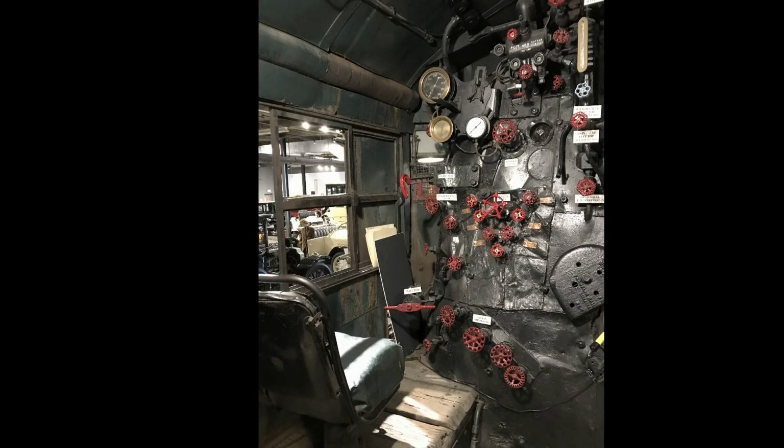So this is Ted's side of the locomotive, or the fireman, and those are all the knobs and controls he has to watch over to keep the fire burning inside the boiler.